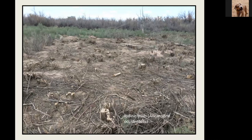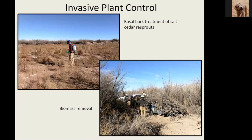Here it is at another ground level. And again, the greenery is iodine bush, not resprouting tamarisk. And we come back and retreat the stumps that we miss when they resprout. So we do use basal bark treatments. And we remove the biomass. On this project, we physically removed it off-site, but we're planning on using fire at a later time, and we're also leaving some piles for wildlife habitat.